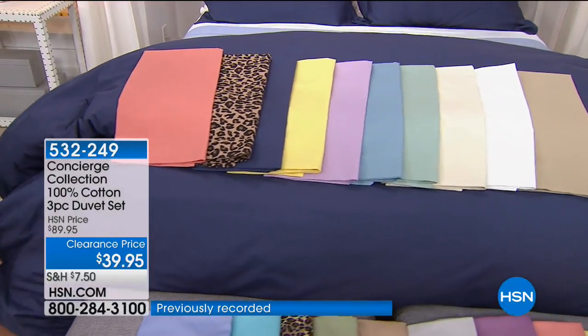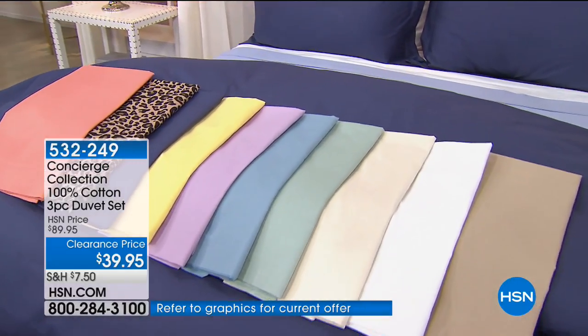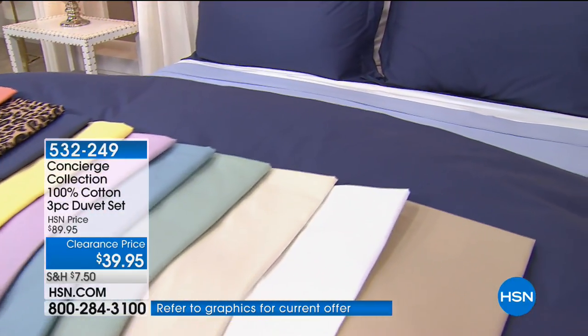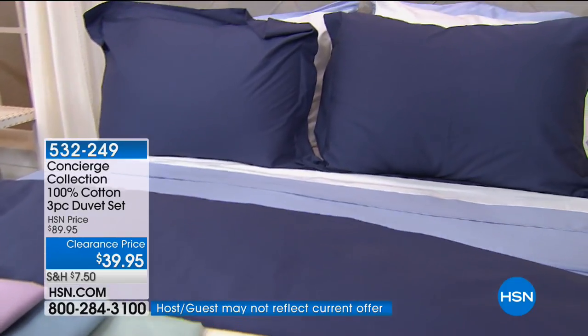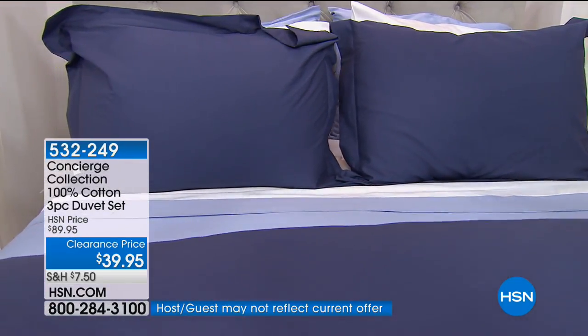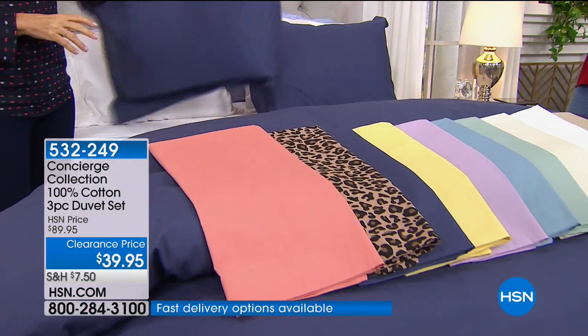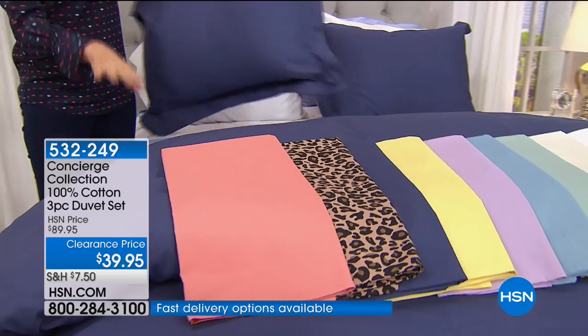Or if you have an old comforter that feels really comfortable, but the look of it is faded, the design maybe is sort of dark, maybe it's got a stain on it, the cat slept with you one too many times. Redo the bed, keep that comforter, and for $39.95, you're getting two shams, one with a twin, and then we are getting the duvet cover itself.